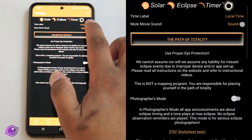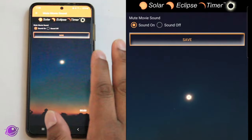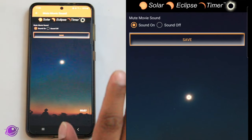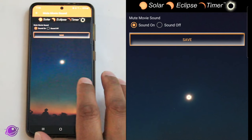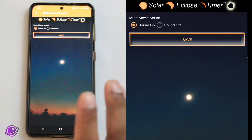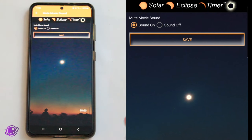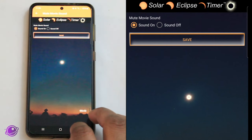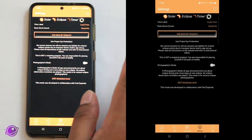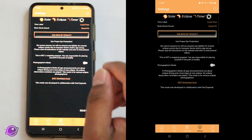And sound on, I'll show you where the movie is, what movie it's talking about. It's really cool seeing people's reactions or hearing people's reactions during the 2017 eclipse. And you can turn sound on or off. And it only affects the crowd noise and not the cues from the app itself. Right, I'm going to keep that on, and I'm going to keep everything else as is.